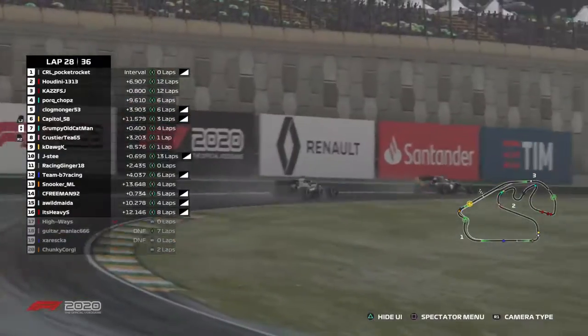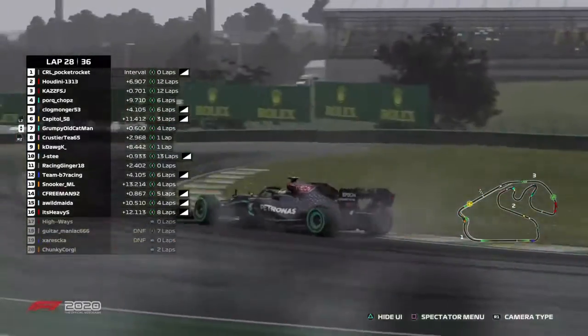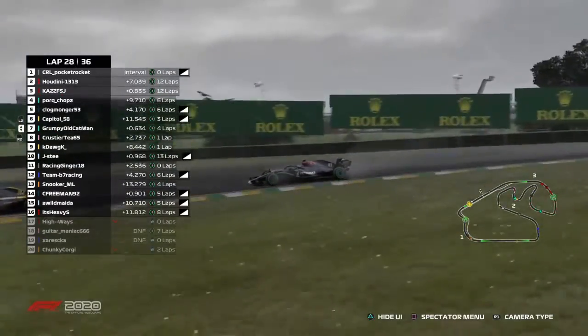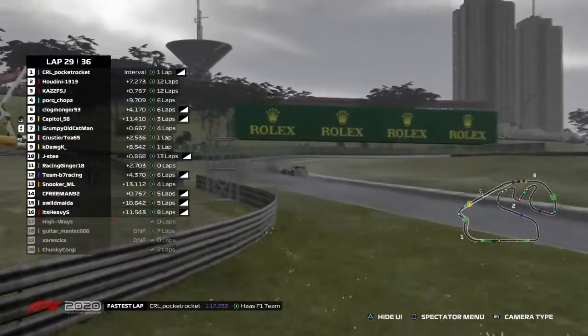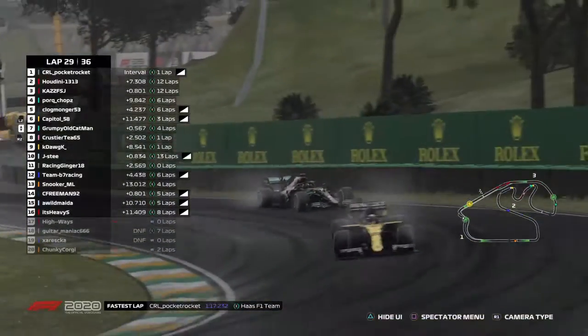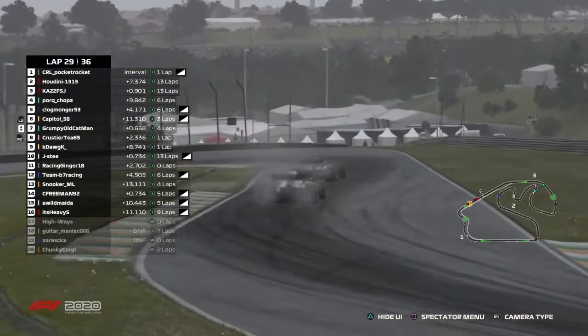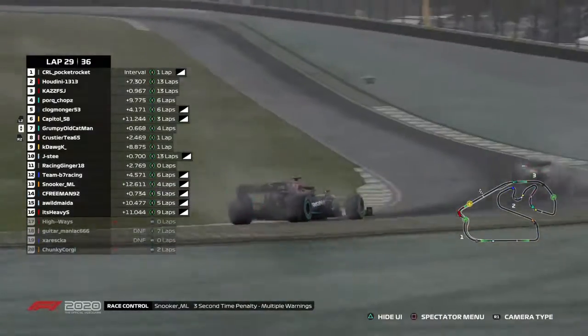But elsewhere on the track, Grumpy Old Catman chasing down Capital. They're both on fresher sets of tires here. Pocket Rocket, I just realized, took a pit stop to put on a fresh set of intermediates. So it looks like the optimal strategy very much so is to take that extra pit stop once you got on that initial set of intermediate tires, to put on that fresh set of boots and go much faster to the end of the race.